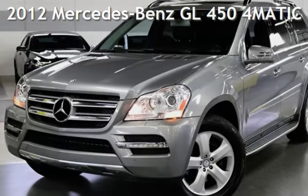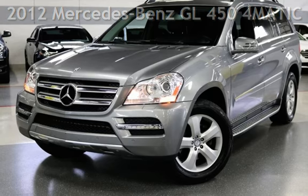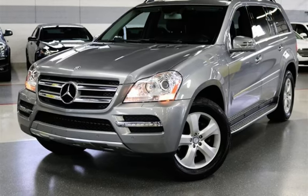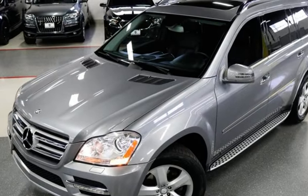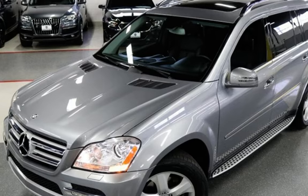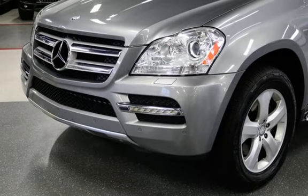Presenting a pre-owned 2012 Mercedes-Benz. This 4-door SUV has an 8-cylinder, 4.6-liter V8 engine, with all-wheel drive, and an automatic transmission. This Mercedes-Benz is a great value with less than 45,000 miles on the odometer.